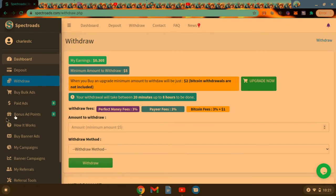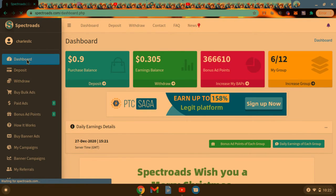Like if you was an upgraded member, you could withdraw $2, but with the price of Bitcoin going up, the fees are a lot higher now. So now the minimum withdrawal is gonna be $5, no matter if you upgraded or not. So that was the news that they put out. I think they put it out yesterday, but that was the new news. But so far, so good.